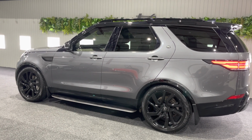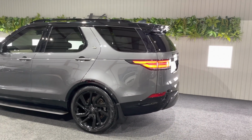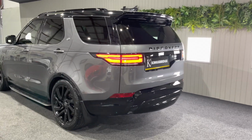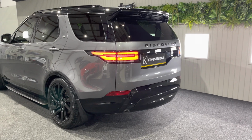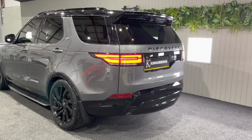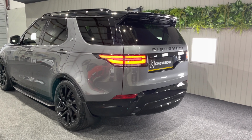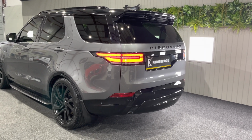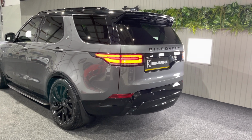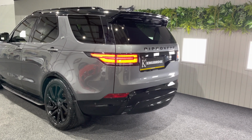Before I do, let me just confirm this is a one-owner car from new. The chap that I bought it from had it from new and bought it from Land Rover direct. He's the first and only owner. It's also got a 5-year service pack. So it's only had 2 services, and the last one was done end of last year, end of 2020. So your next 3 services, up to 50,000 miles or 5 years, whichever comes first, are free and paid for as part of the service plan.